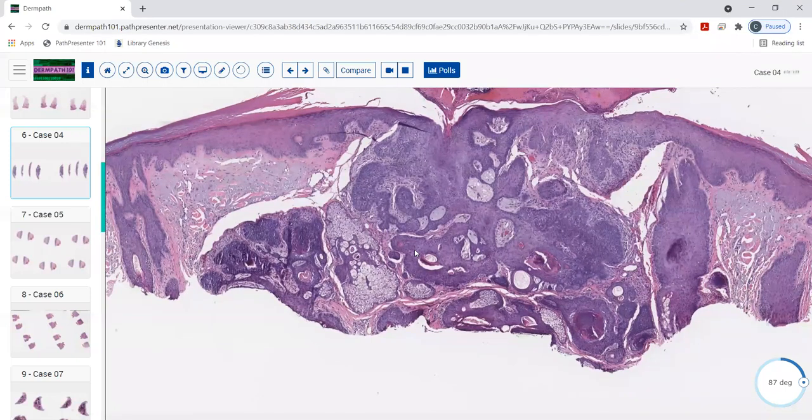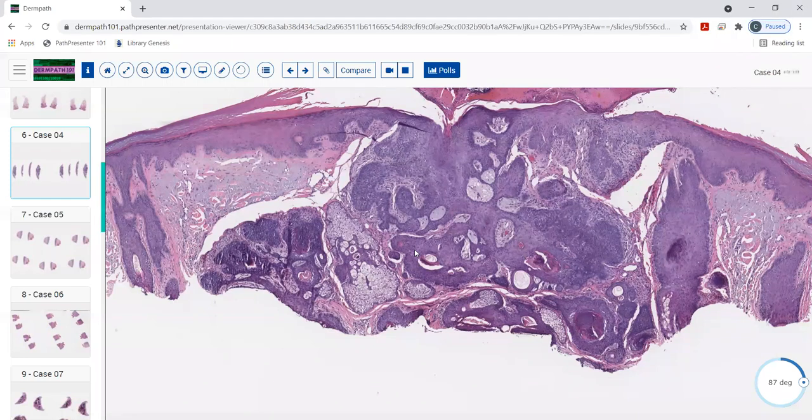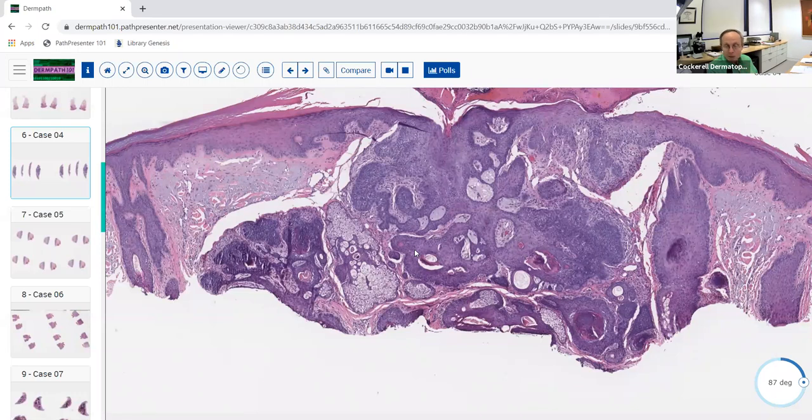Is it too superficial? It may be that we just need to cut deeper sections. If we cut a little deeper, we'd see the central cystic area. So the good lesson there is that if it's got everything else that looks like a trichofolliculoma, which is the answer you were getting ready to give, don't let one thing that isn't there throw you off and lead you down the wrong pathway.